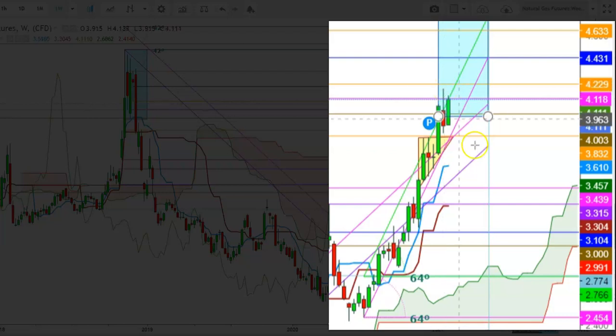So first, I find that for today's move, the levels of 4.189 seem to be the immediate resistance for natural gas futures, and the next resistance level will be at the levels of 4.229. And here I find that if the natural gas futures sustain above this major resistance at $4.229, the next target for bulls could be the levels of 4.431.